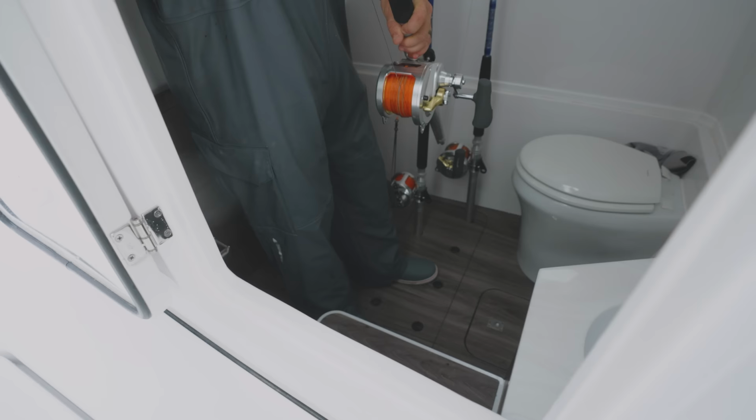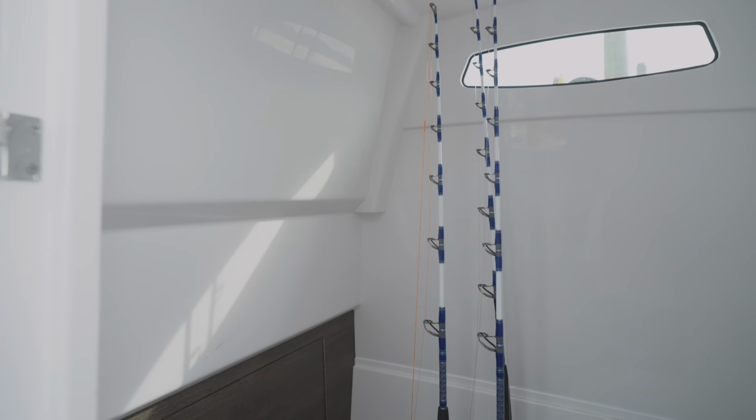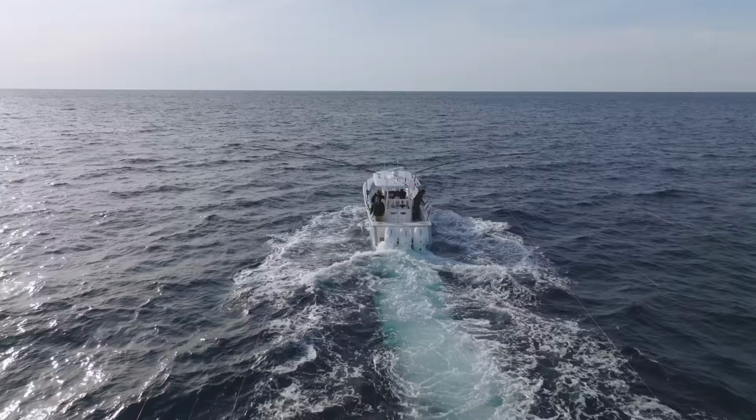As part of your personalizations, we have a separate version of the console floor that allows for a safe storage of up to 8 rods. You can put your rods away for travel or overnight while at the dock. The Phenom 34 boasts its fishing pedigree with features located around every corner. Designed to fish like a modern sport fishing yacht with the nimble maneuvering capabilities of a performance center console.